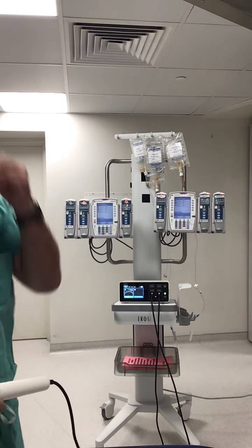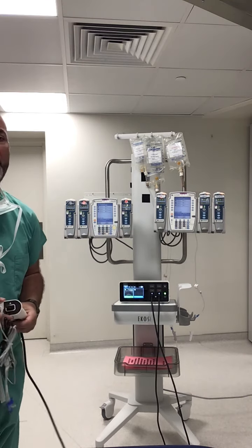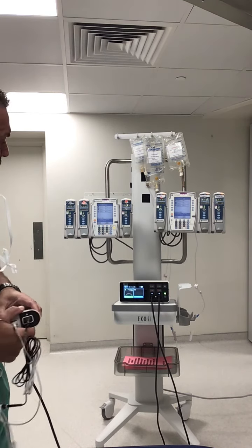The reason you heard that alarm a minute ago is because I plugged up my actual demo catheter that's outside the patient's body, and the machine recognized immediately that this catheter is not at a patient's normal body temperature, and it was telling me that there was a cool temperature alarm on the machine.